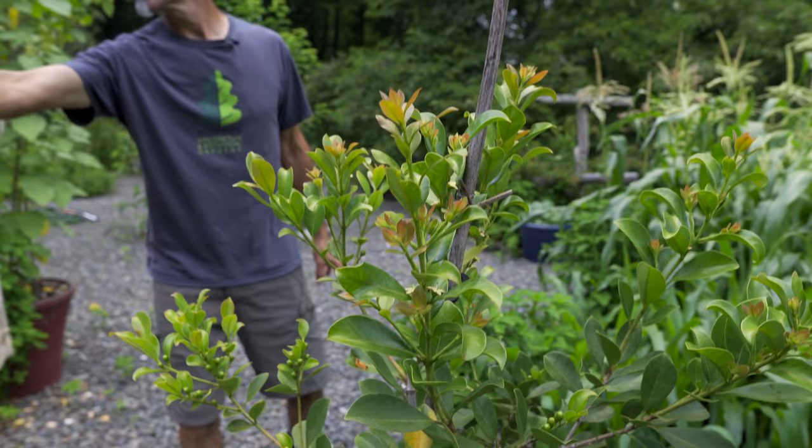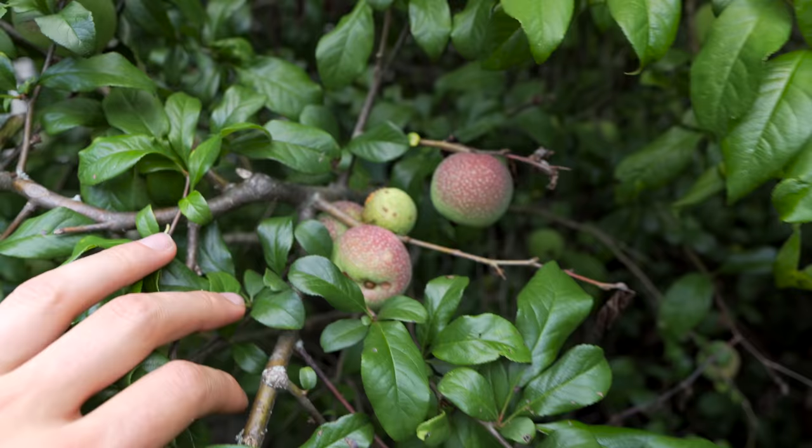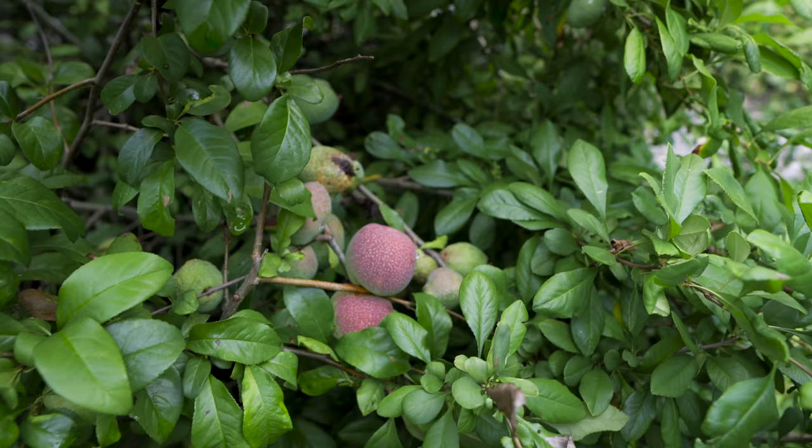That's Buddha's hand citron, another house plant. Wacky. And then behind you, that is flowering quince. A lot of people don't even realize it does fruit if you have more than one plant present for it to cross-pollinate. It's so shrubby. Yeah. And we were doing research, there's like 600 different varieties and cultivars over the years. Wow.